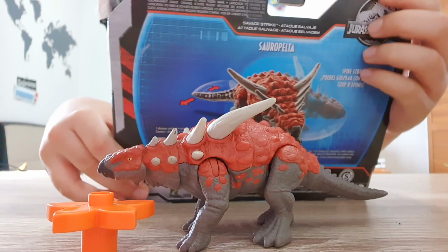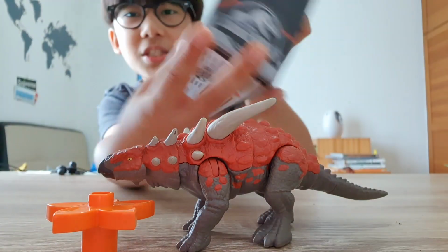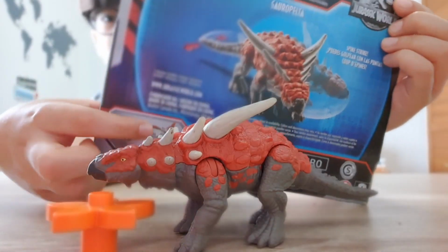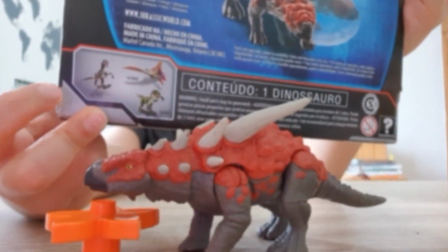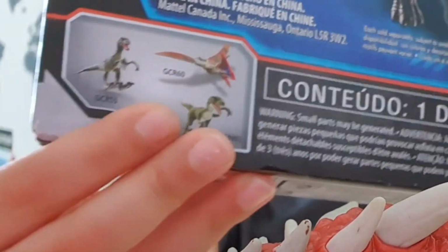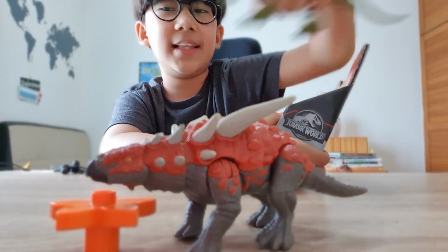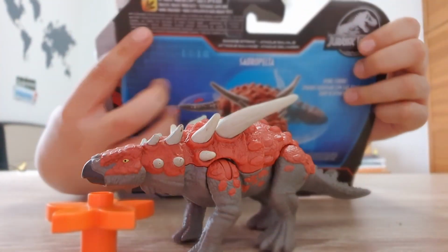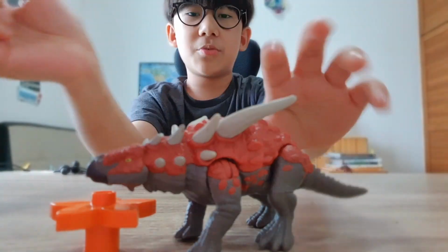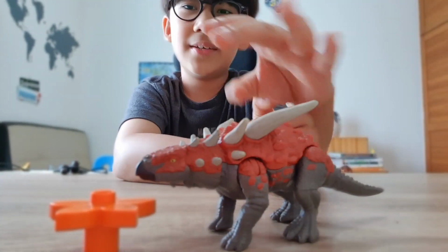On the back, here you can see the Jurassic World logo. Sauropelta. Oh yeah, it's strange that there's no Primal Attack logo here because there used to be in some of the other figures. Then here, if you zoom in on this, you'll see Velociraptor Blue, Tapejara, and Velociraptor Charlie, which is just a figure we already have. This guy over here, he'll come into the scene later on. It even says get Jurassic World facts up here. I know you guys can't see it well. It's just a place where you can scan this nifty little thing on the dinosaur's foot in a Jurassic World facts app.